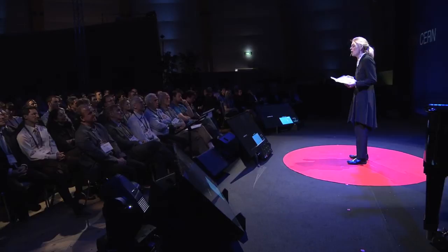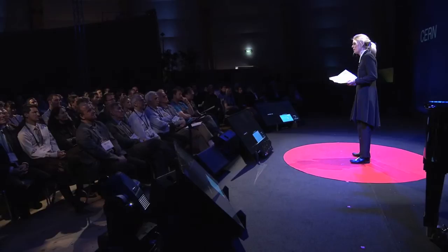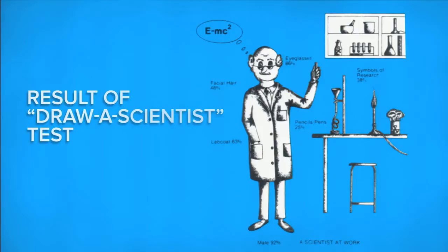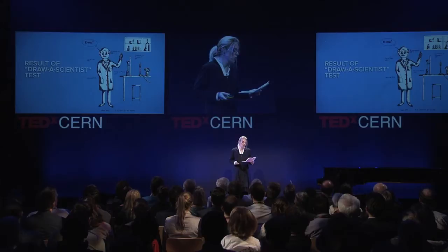It's important to emphasize that in my lifetime, the situation for intellectual women has improved dramatically. And we can see this in a series of Draw a Scientist tests over the past 30 years. Think of this as a science makeover. This is the before picture from the 1980s, and in it you see that 48% of the students were sure that the scientist had facial hair.